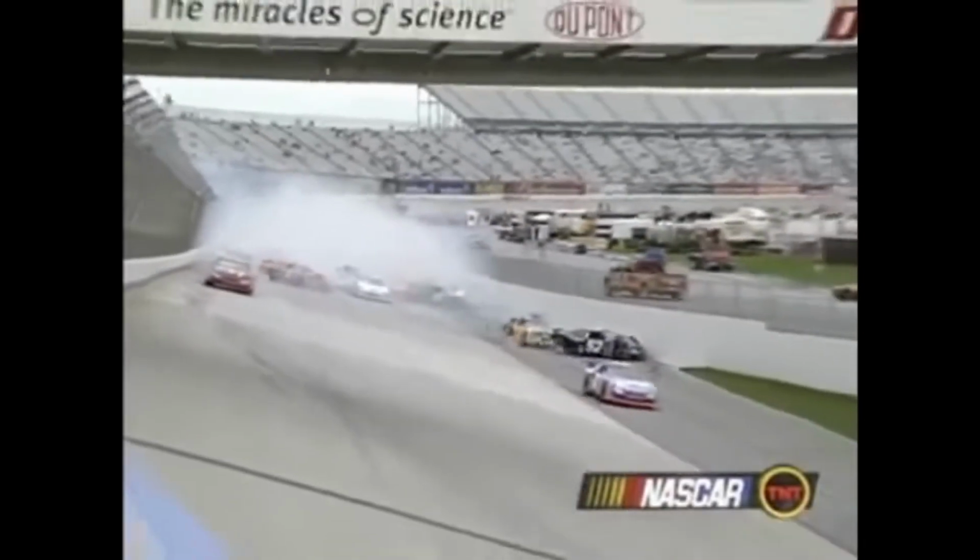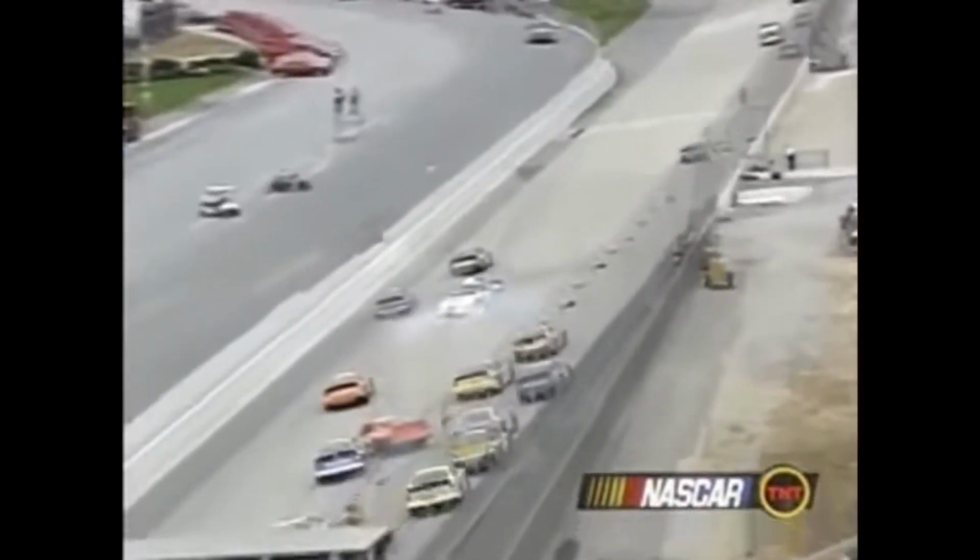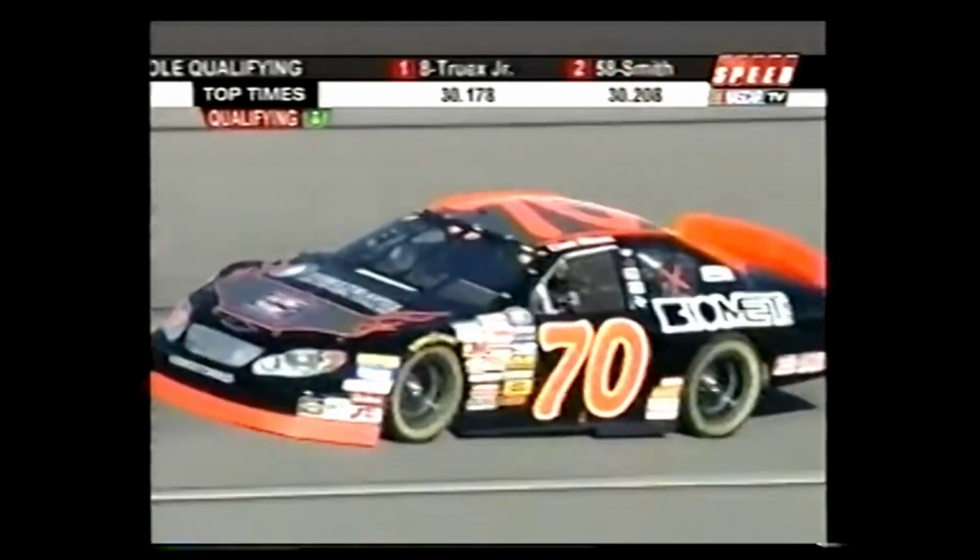That backstretch, when they start wrecking back there, man, it's tough because a car can bounce in front of you just like it did Johnny Sauter. You see Sauter down there on the low side. I mean, he's just got nowhere to go. You can't get away from a wreck on the backstretch. And we heard Sauter say on his radio, "We are destroyed," and he's right. They are hurt badly. The ARCA season through July.